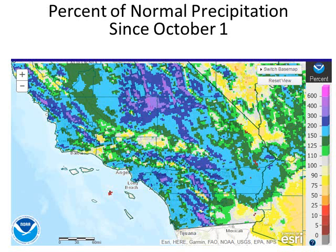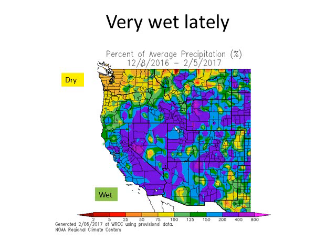Here's another view of our region of Southern California, and this is since the beginning of the water year, October 1st. You can see that most of our region is, when we zoom in, 150% to about 200% of normal, with a few exceptions. Now, what have you done for me lately?